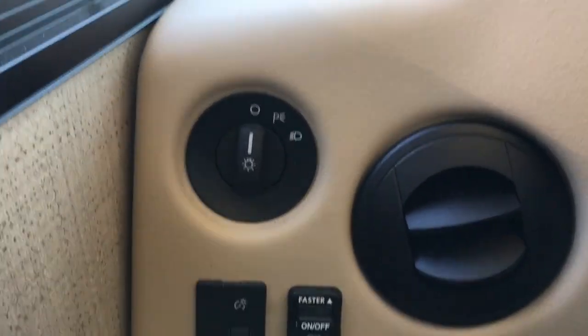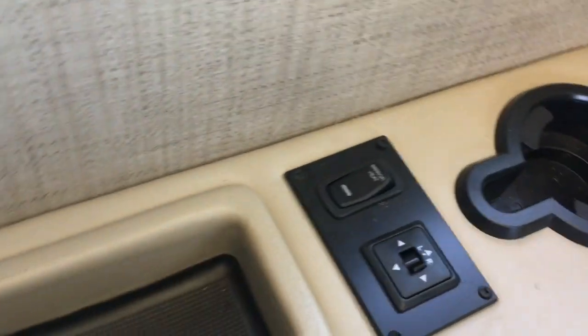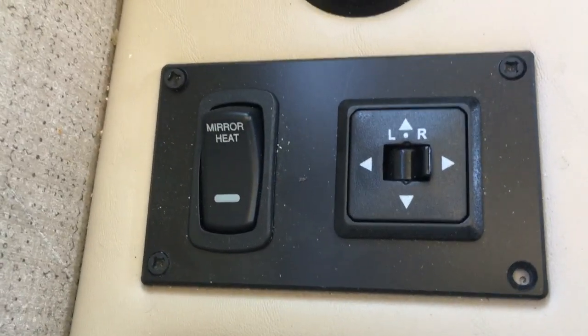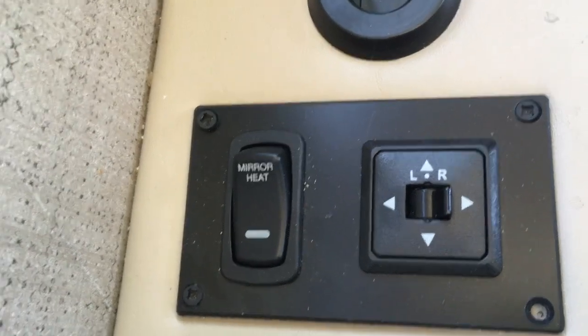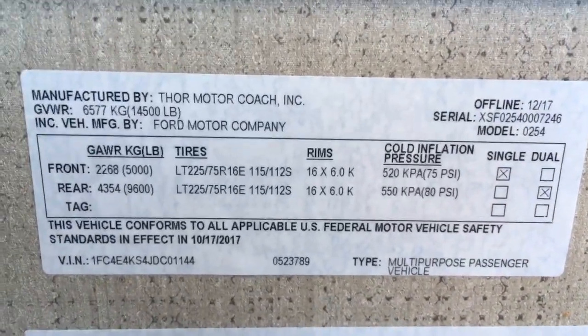Over here, let's see, we got the lights. Plenty of cup holders. And then let's see here, it's got mirror heat, left, right, all these adjustable things. Okay, I'm not sure what this is, but I might want to see it later, so I'm going to take a shot there.